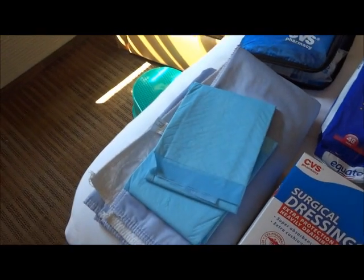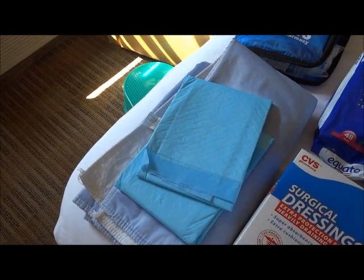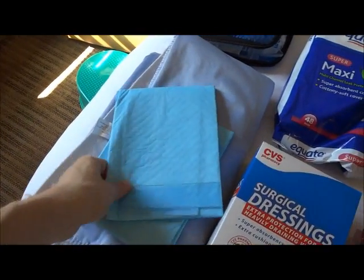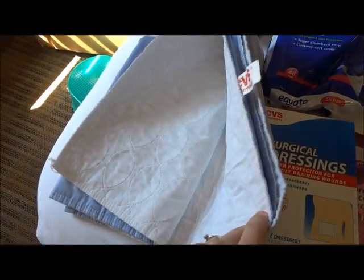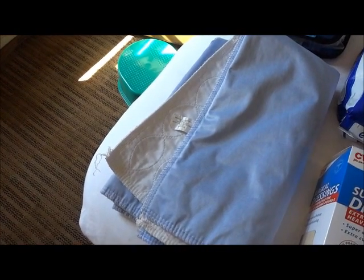When you first get out of surgery, you could be oozing, bleeding, leaking. So having some sort of pad to lay on is helpful. These are actually doggy pee pads because they're cheaper than buying the human ones, and they work just as well. Something we found that actually worked better was this pad from CVS. I believe it was $12, and it's washable. So I just laid on that the first couple days. Luckily, I wasn't bleeding too much.